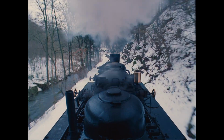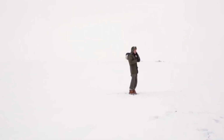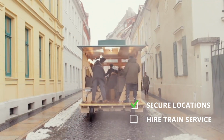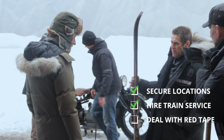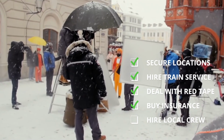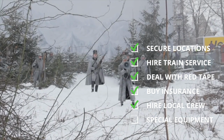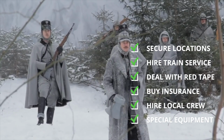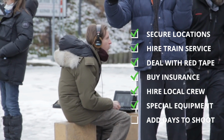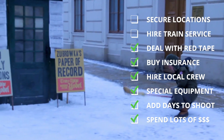So let's say we want to shoot an actual moving train in Europe in the winter. But to do so, we need to find and secure a location, hire a train service, deal with lots of government red tape, purchase a lot of insurance, hire a local crew that knows the terrain, get special gear for shooting in a cold climate. And since available sunlight is limited during the winter months, schedule extra days to shoot. In other words, we need to spend lots of money.